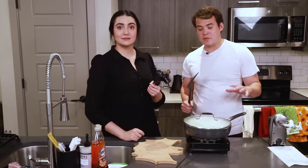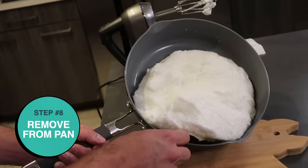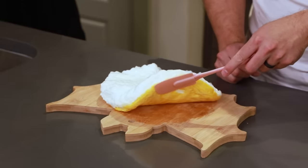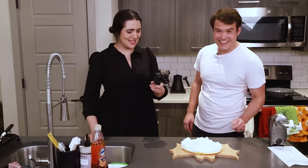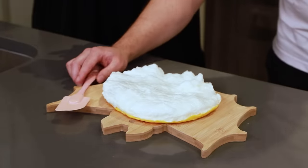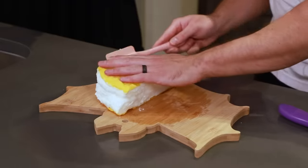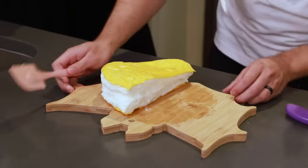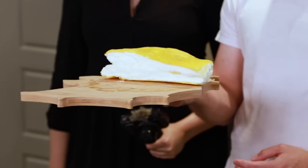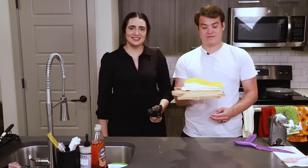Okay, so it's been about 5 minutes. We think it's ready for us to take our egg cake out of this pan and see what it looks like. All right, we're gonna slide it out. Yes, yes, yes, yes. There we go. I think that's what we were going for. I think so too. It's weird. It's unbelievably foamy. Cut it in half. Okay. And then flop it over onto itself. Let's do it. Oh, there it is. I feel like that's pretty successful looking. There is a bit of a depression right there. Yes. But it is generally right, I think.